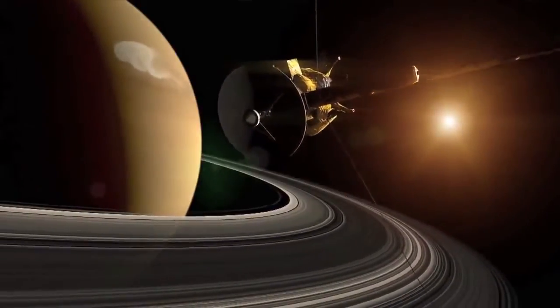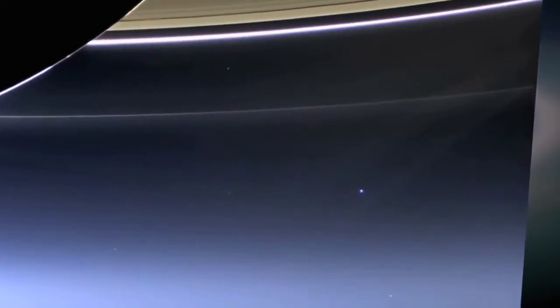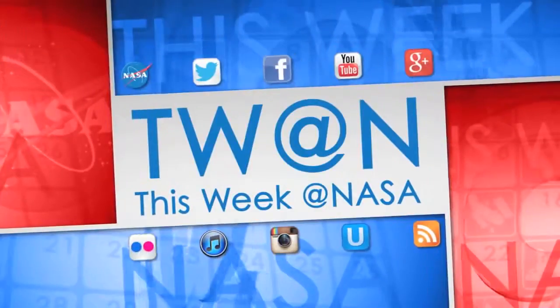The spacecraft has even turned its gaze back toward us, providing the first heads-up of an interplanetary photo op of Earth from Saturn, which gave Earthlings around the globe time to gather and wave at Saturn. And that's what's up this week at NASA.